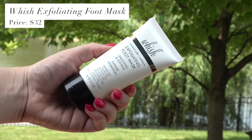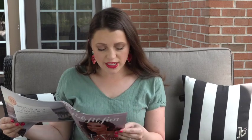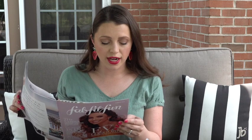So I didn't even see, there's one more thing in here, this Whish exfoliating foot mask. It smooths and softens, intense hydration, paraben-free, sulfate-free, cruelty-free. It's like a million different things free. So it retails for $32. It says, get your feet sandal ready. Natural ingredients like willow bark extract and pumpkin seed exfoliate and polish for your softest feet ever.